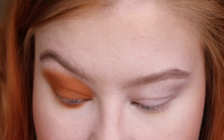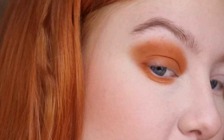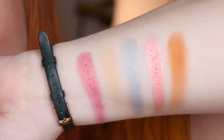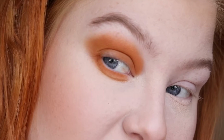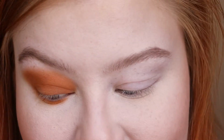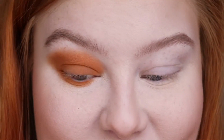Okay, so I think I'm happy with how this applied, and I will just go ahead and do the same with my other eye. And I do feel like we are getting a little bit more color than I first assumed when I saw the little color story right here, just because packing this shade on, it is actually quite vibrant and I do really like it. So I'll just do the same with my other eye, then I will go in with that neutral transition shade and we'll get going with the shimmers.